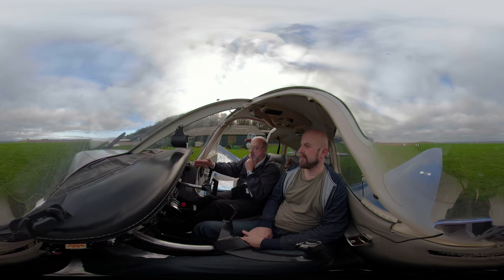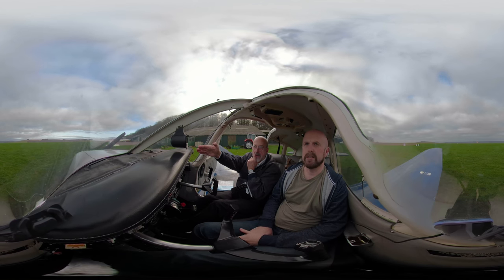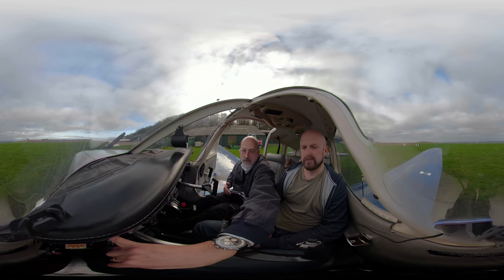Right. So it's slip when it goes towards the centre of the turn, skid when it's out of the turn. Okay, that makes sense. And the way you stop it skidding is you push foot pressure to bring the ball into the middle.